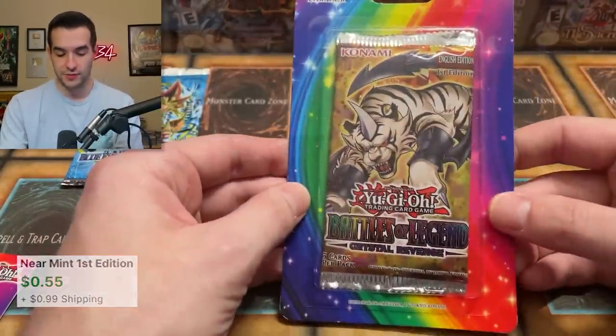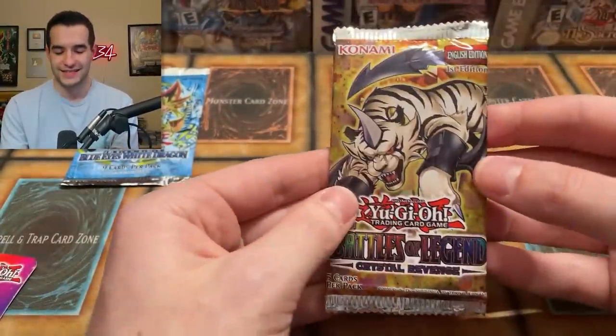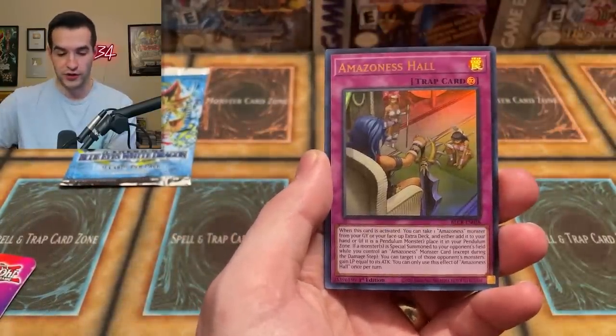I'm just looking at that Blue Eyes pack. Man, Blue Eyes, just be a good pack. Every time I open a loose Blue Eyes pack, you don't have good luck. And it makes sense, because, you know, what if it's scaled? This one I know for a fact is not scaled, but a lot of the time you're questioning if they're scaled or not. They probably are. Sapphire Pegasus. This one I know for sure isn't, though.